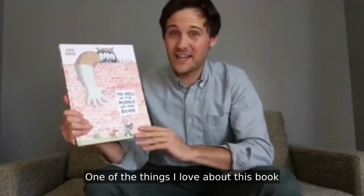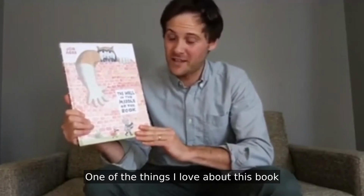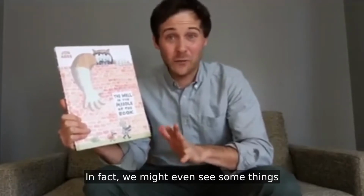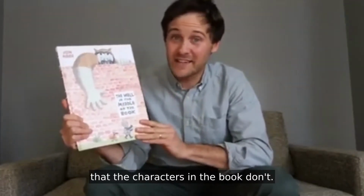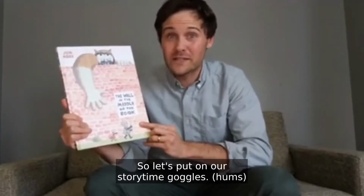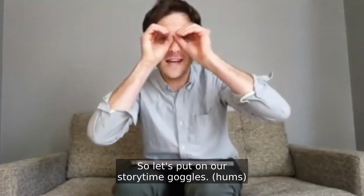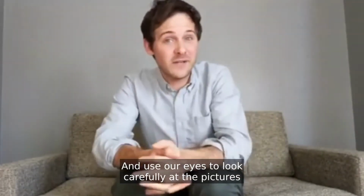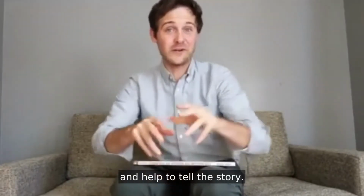One of the things that I love about this book is how much of the story is told in the pictures. In fact, we might even see some things that the characters in the book don't. So, let's put on our Storytime goggles and use our eyes to look carefully at the pictures and help to tell the story.